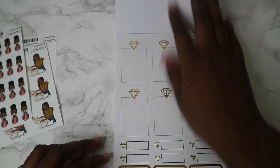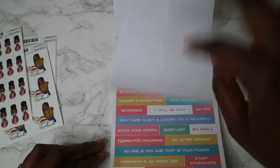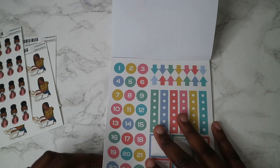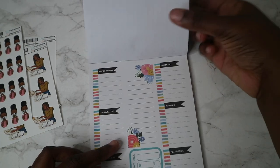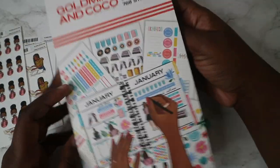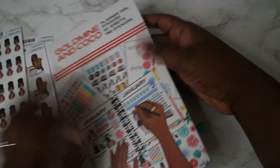One thing I hate about sticker books, all sticker books have gold, they never have silver. Like, all of them are always gold, and I hate that because I don't like gold. And I'm forced to use gold so much because the planner community just loves gold so much. Like, why can't silver be the colour that everyone loves? But yeah, that is the sticker book.